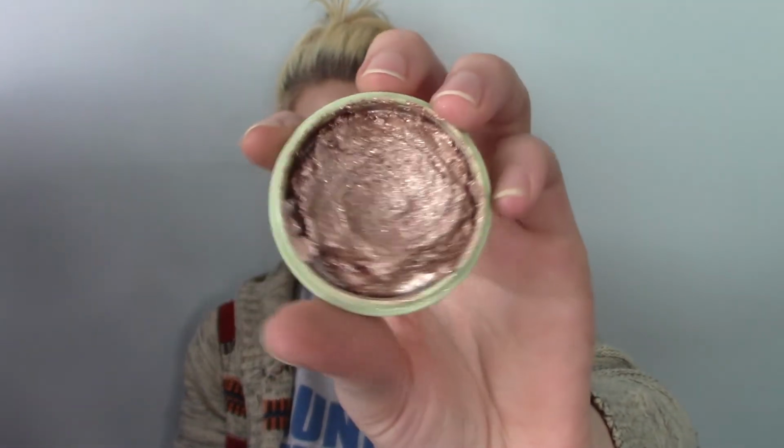And it says that the blush was 0.16 ounces or 4.5 grams of product. Now this isn't packed down or filled to the brim, but just to give you a reference point of how big the packaging is. But yeah, so excited to be bringing that in.